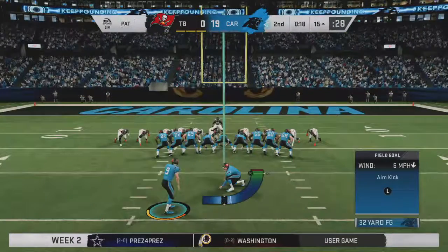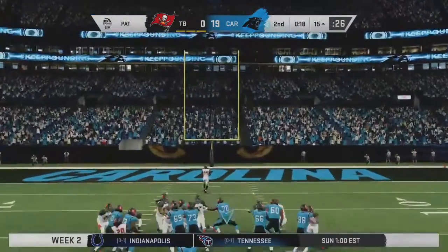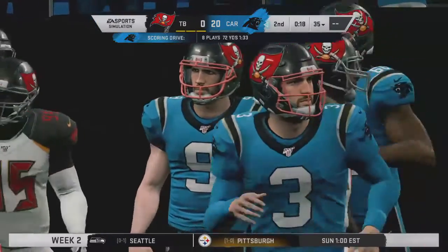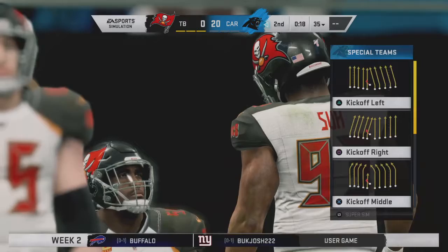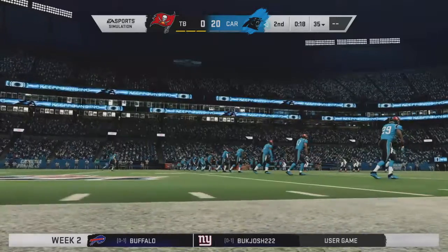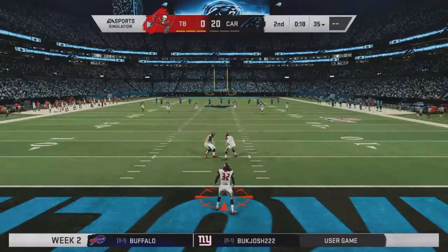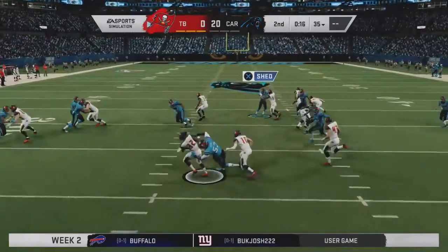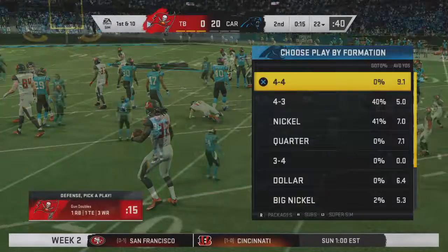Gano now to add the extra point. He missed one earlier, remember, but this time he gets it to go. So that drive takes him down the field in 8 plays, and the end result, a Panthers touchdown. Gano now following the touchdown here to kick it away. This is fielded at the goal line, and he'll get it up past the 20 to the 22-yard line.